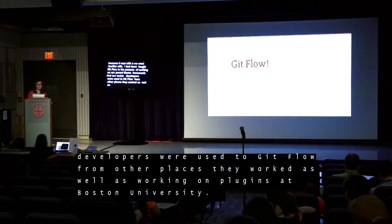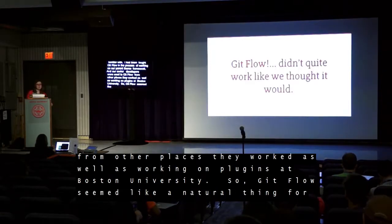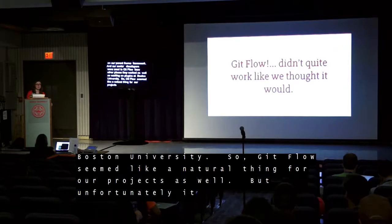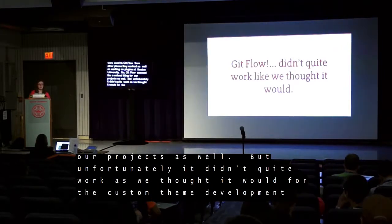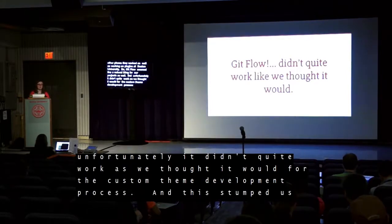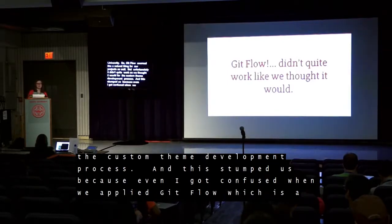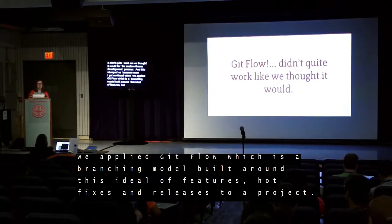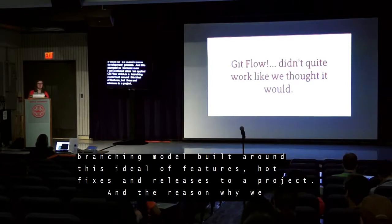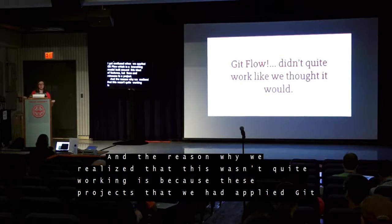So GitFlow seemed like a natural thing to try for our projects as well. But unfortunately, what we found is that it didn't quite work like we thought it would for the custom theme development and project process. And this stumped us for a bit, because even I got confused when we applied GitFlow, which is a branching model that's very built around this idea of features, hotfixes, and releases to a project.